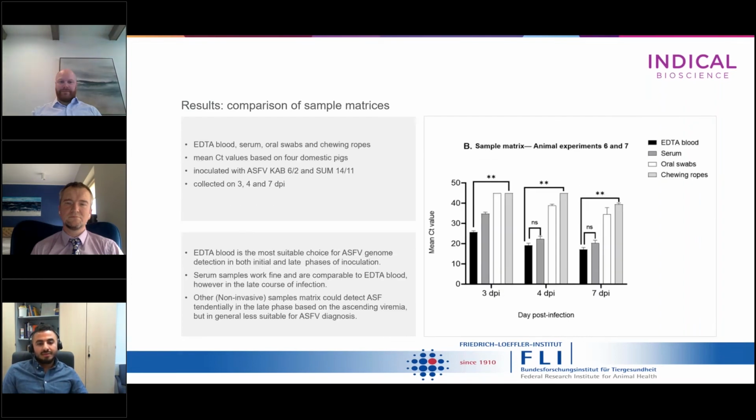From the second and third animal trial, we tested a wide spectrum of samples to be more accurate in choosing the best sample material for ASF diagnosis. Here we added oral swabs and chewing ropes that were collected from 4 animals which were inoculated with 2 different virus strains from South Africa. Here we collected the samples on day 3, 4, and 7.